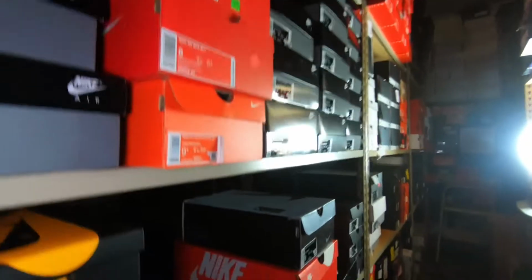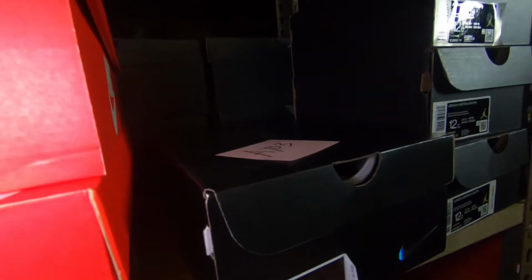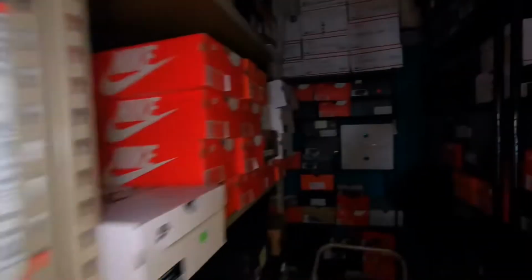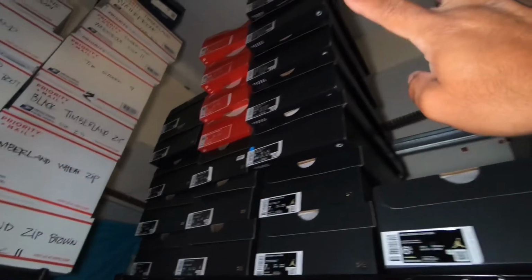Ang nabenta natin ay Mamba Focus. Ito siya, size 7. Tapos nandito pa yung Air Force 1 na LX. So yun, dalawang pair yan.